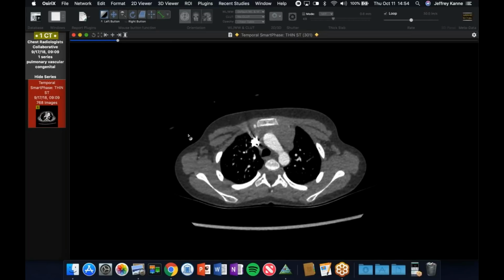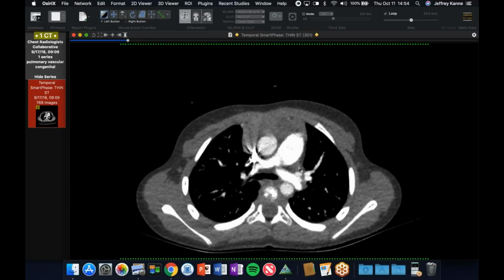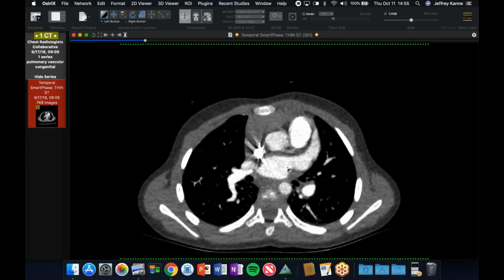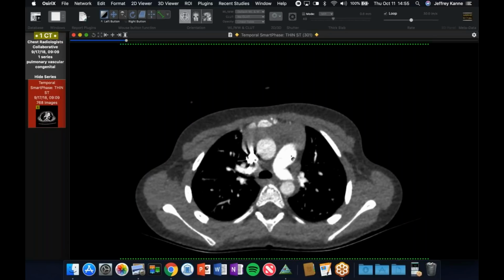3 years old, who had an abnormal echo and has a left SVC, which is not opacified, but you can sort of quasi-follow it down. But big coronary sinus to me is always a tip-off that there might be one, but you can see it hiding here. But that's not the reason I'm showing it. I want to show the pulmonary artery anatomy.